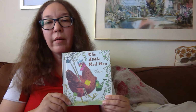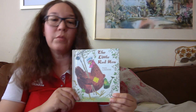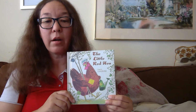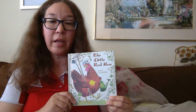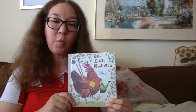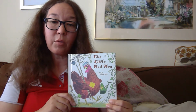I chose this story because it's a great story about helping out. The Little Red Hen has to work in the garden and plant seeds because she wants to harvest some wheat. But gardening is a lot of work, and it's great to have your friends and family help out. And it's a story about helping. And maybe you have a garden at home and you can help do some of the watering or some of the pulling the weeds or taking care of your garden at home too.